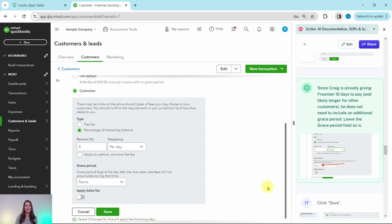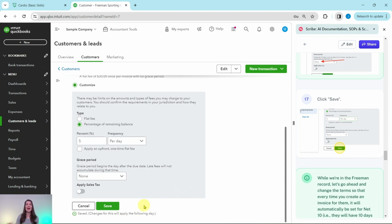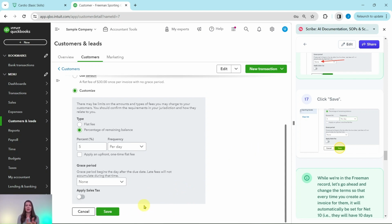And you can see that it has now been saved. And it says changes for this will apply the following day. So anything that we create now after this, that late fee schedule that we have just created here will apply towards it.